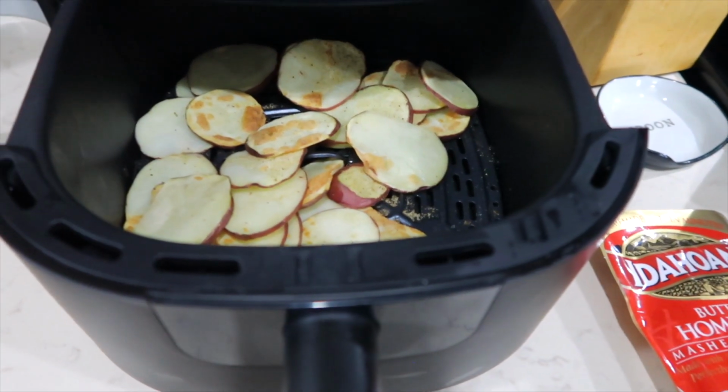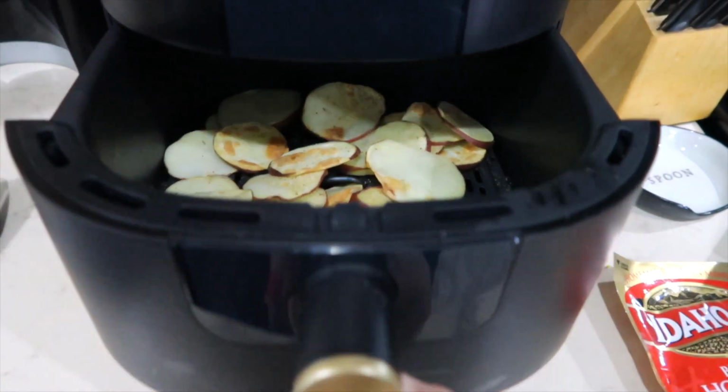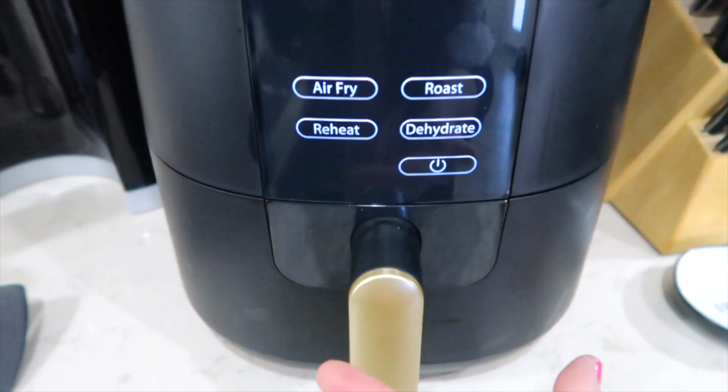So the potatoes, I've cooked them for 8 minutes so far on 400 degrees on my air fryer. So I'm gonna do another 8 minutes and they should be set. Seasonings are normal: salt, pepper, onion powder, and garlic powder.